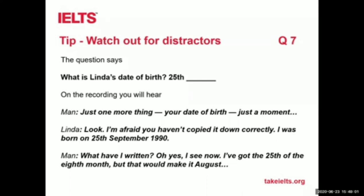Okay, so tell us, what's the answer? What is Linda's date of birth? What goes in that gap? Well, Anastasia, Zineb, Sofrin, yep.